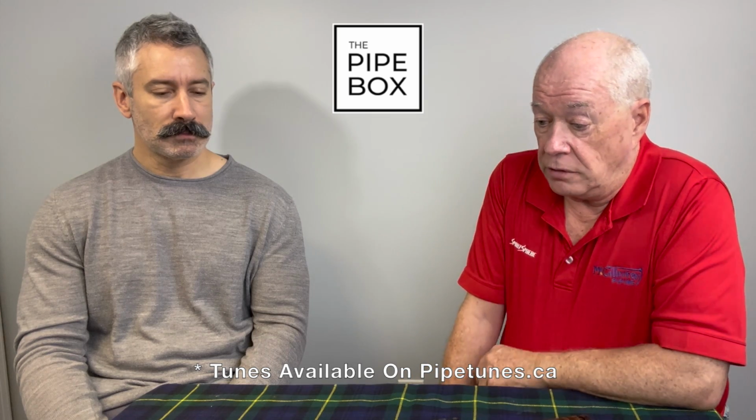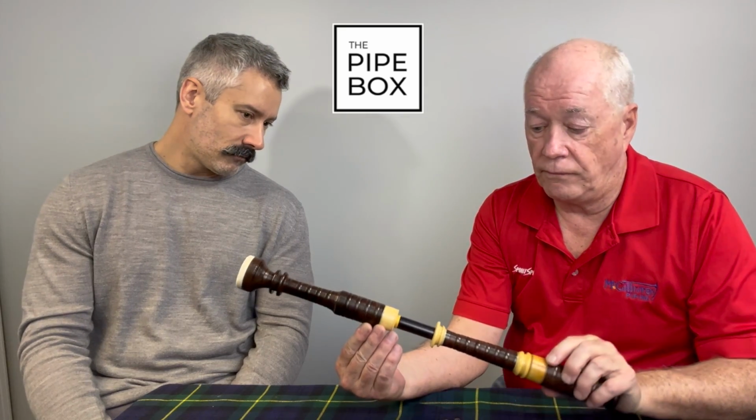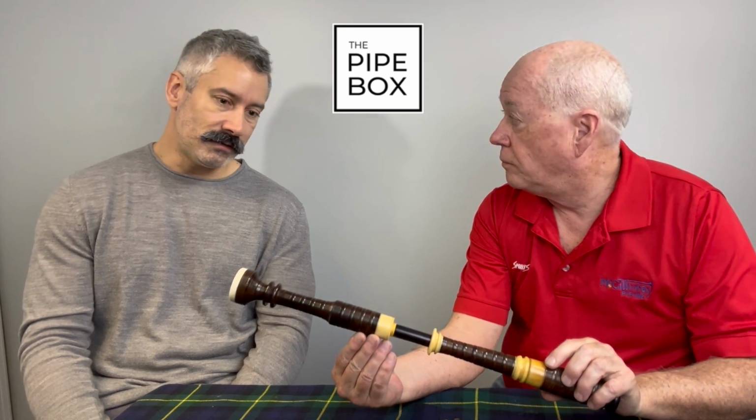So, your first impression of a set of almost 200-year-old Donald MacDonald pipes when you put your own reeds in them, you played with your own stocks and your own chanter. What was your first impression of the pipes? The first impression was just picking them up, how tiny they are. The projecting mounts are really small, and I thought the ones on my pipes were fairly small, but these are really delicate.